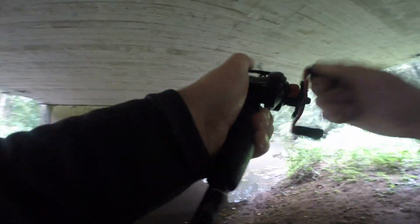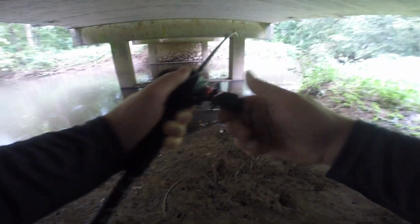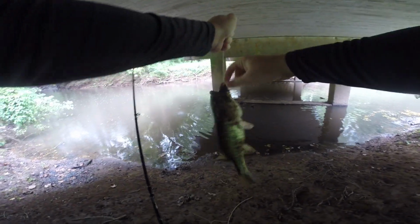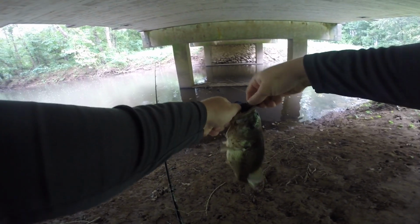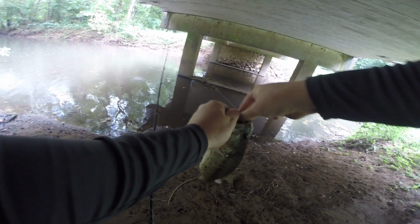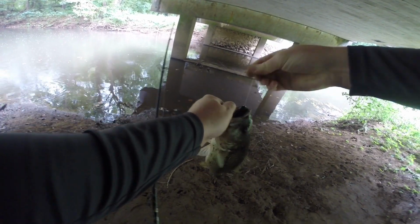I got him. Get him over. Ah, there's a bass, man. It's a chunker. Holy cow. These are some healthy bass in here. Look at that. Sorry, buddy. I had to pull you over that wall like that. Bass choked it. Oh, gosh.